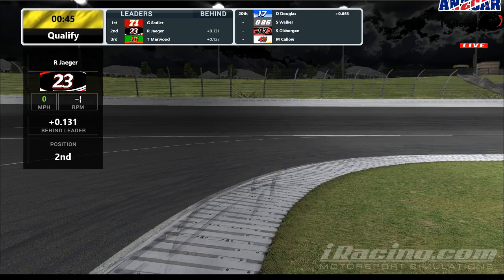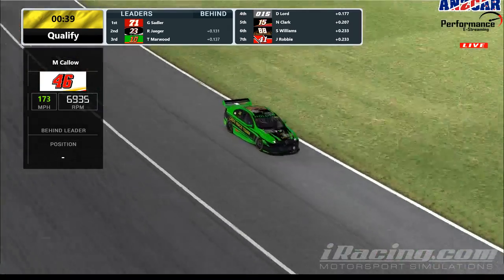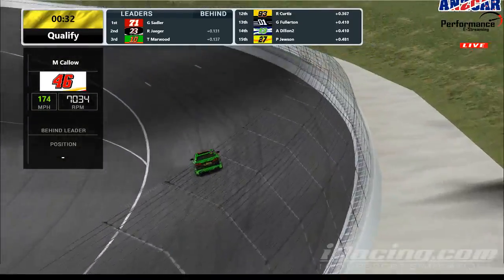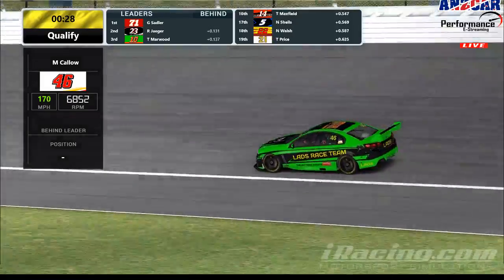All right, so now I've just picked up Jackson Callow. Jackson's always a front runner here. He's always spectacular. Looks like he's just heading out on his first flyer. Currently 5th in the points.